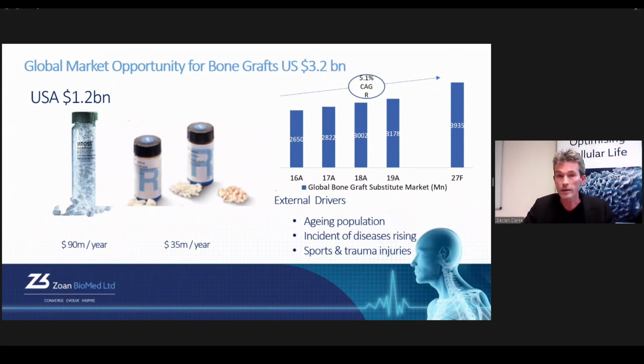The market is growing at 5% in the sector generally every year, and we're expecting that to happen for over the next 10 years. This is informed by strong external drivers, such as the fact that the population is aging. There's a concurrent rise in diseases such as osteoporosis and osteoarthritis, and sports and trauma injuries are also on the rise. Combined, this creates a real need for innovation within the sector.